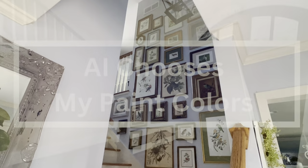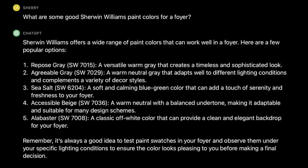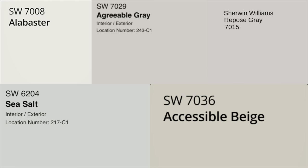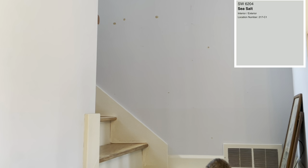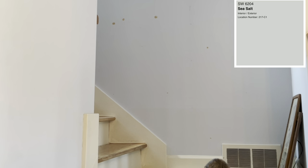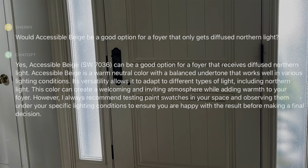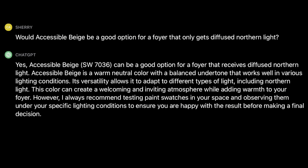I'm definitely tired of all the gray and white, so my next question for ChatGPT was, "What color should I paint my foyer?" It gave me five suggestions. Two of them were gray, one was white, and sea salt was very similar to the color I already had. So that left me with accessible beige. It also mentioned the importance of lighting. So I asked it if accessible beige was a good option for a room with diffused northern light. The answer was yes, so accessible beige it is.